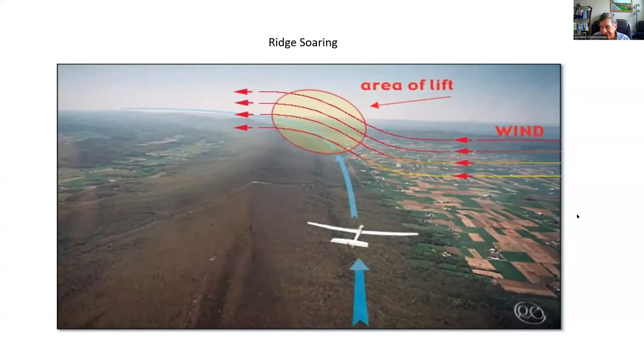Ridge soaring. If you have a ridge that is perpendicular, or roughly perpendicular to the direction of the wind, you can fly your sailplane along the side of the ridge, because the wind is moving up on this side. Now, conversely, on the other side of this ridge, that wind is moving down.